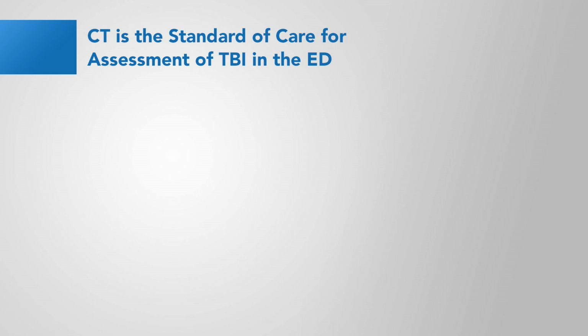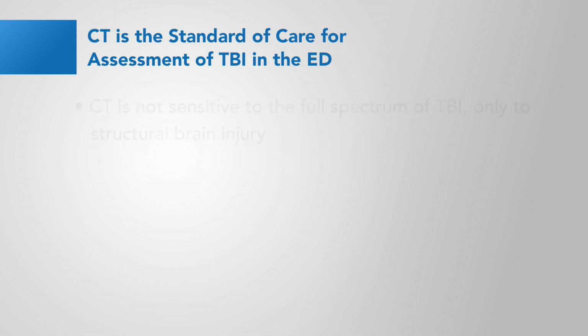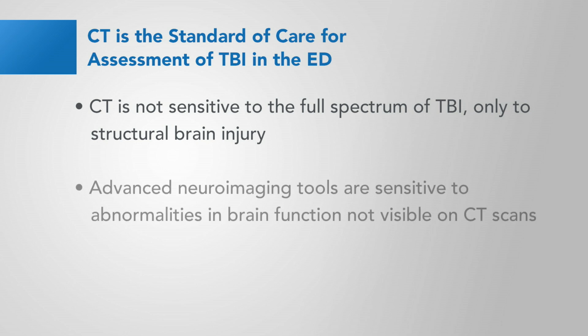CT is the standard of care today for assessment of TBI in the emergency department. Approximately 85% of head injuries presenting to the emergency department receive head CTs, and yet greater than 90% of those are found to be negative. CT is not sensitive to the full spectrum of TBI, but only to structural brain injuries like the presence of blood in the brain. Advanced neuroimaging tools are sensitive to abnormalities in brain function not visible on CT scans.